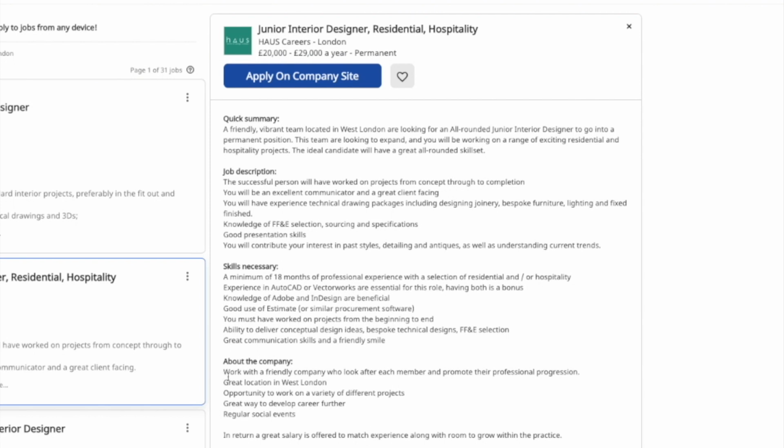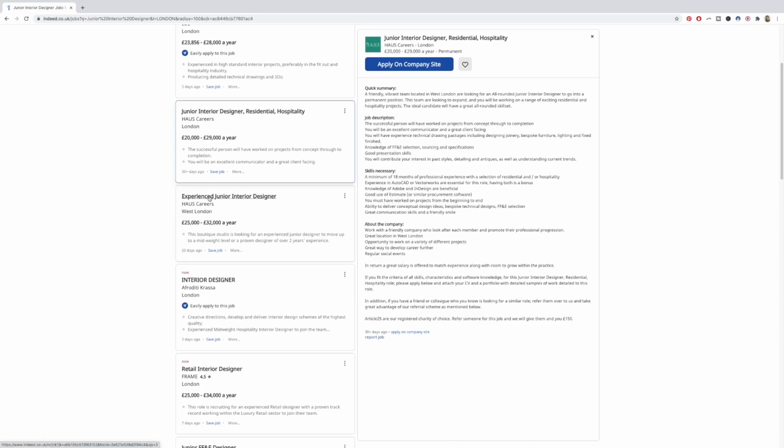Okay, work with a friendly company who look after regular social events. So by the sounds of it, this company is quite nice and friendly, because that's what they really are about. Straight away the first sentence says that. But for a junior role, I think that's quite a lot to ask. Let's see what this one's like.